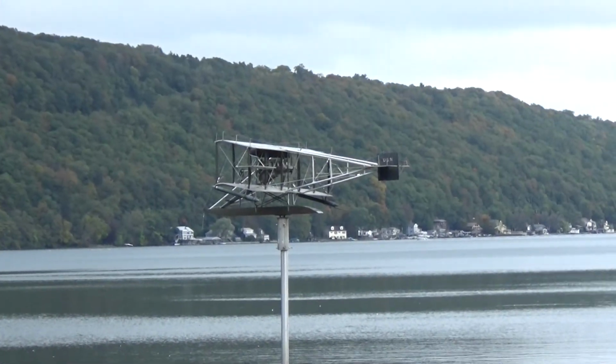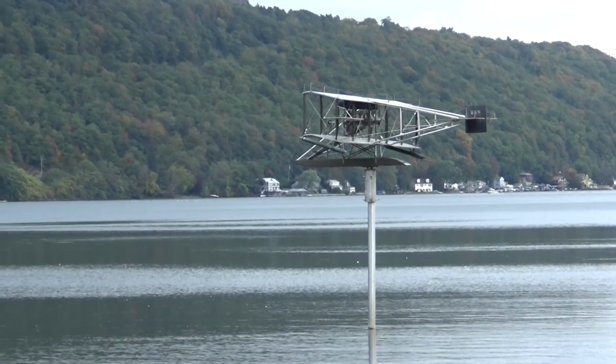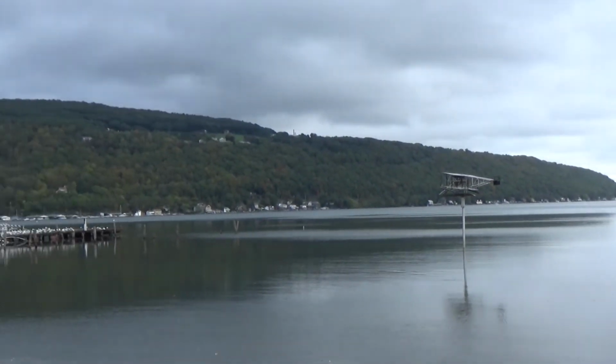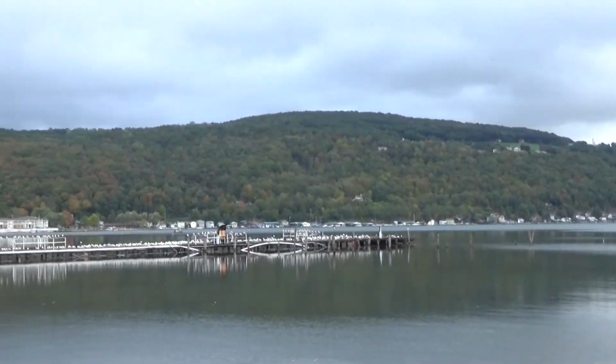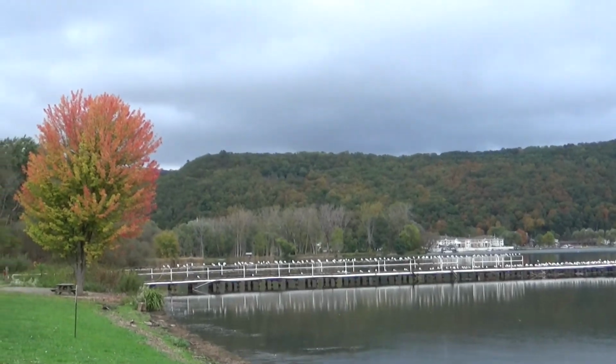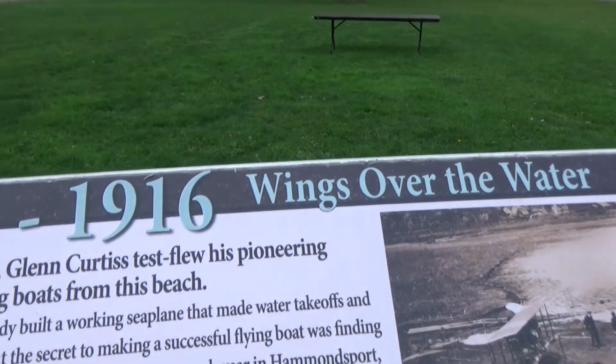And there's a replica of the June Bug. This is where Glenn Curtiss first flew off this lake. His first airplane. 1911 through 1916, Wings Over the Water.